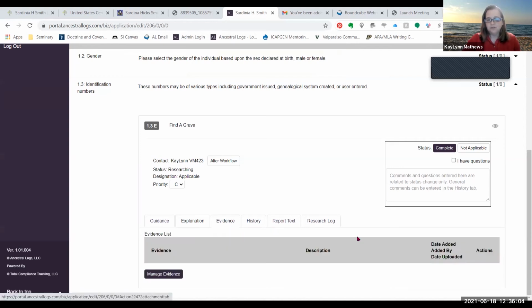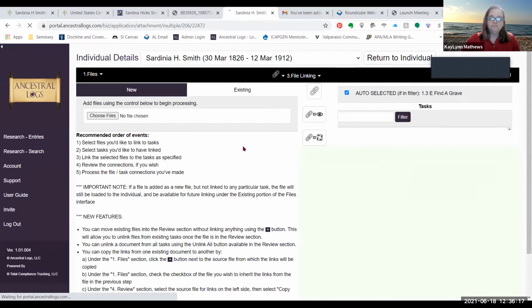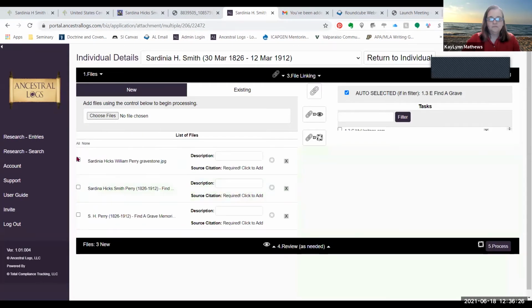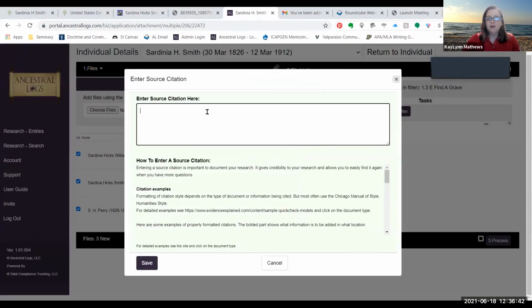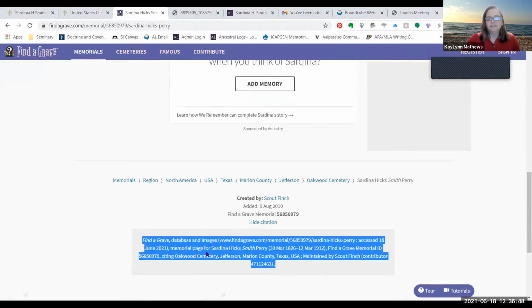The evidence wouldn't upload. So you can come back here to the Evidence tab. You can click Manage Evidence. This takes you to a different screen where you can just go straight and choose files to upload. On this screen, I can upload several at a time. I'm going to click them all, you can review it, but I'm just going to process it. Enter a source citation. Remember, source citations are needed for everything.